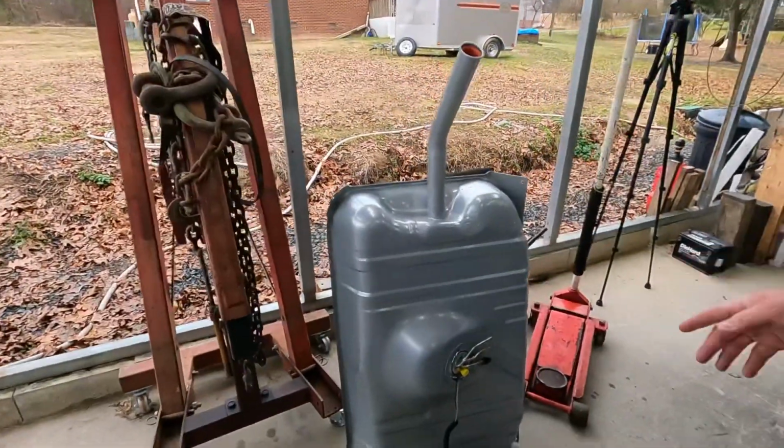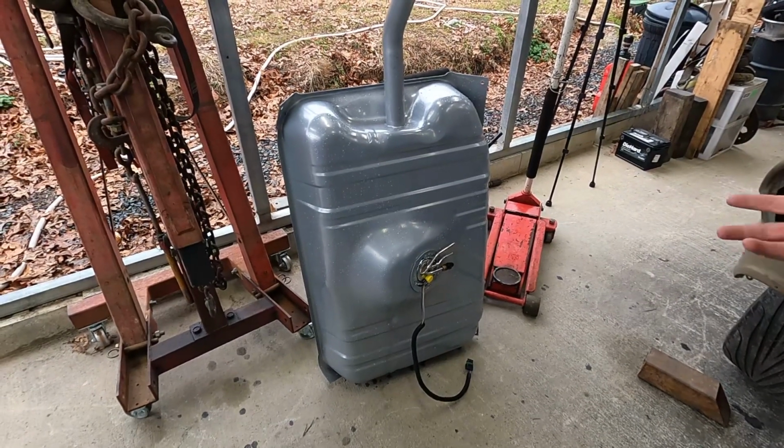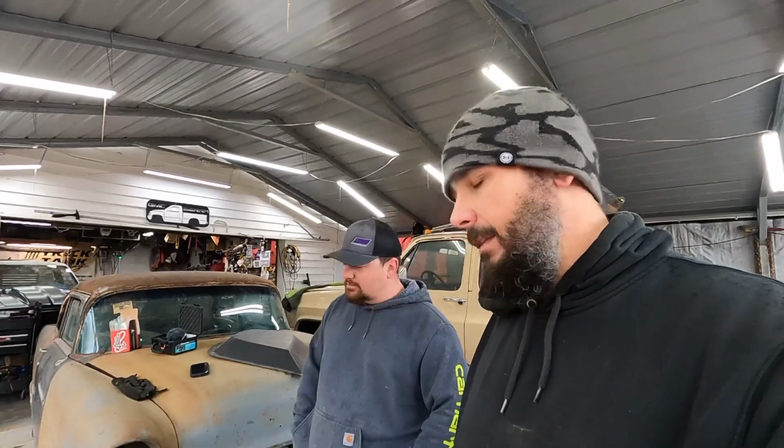I had to buy a baffled EFI tank, and then a 4.3 EFI sending unit, and then retrofitted a Walbro pump into it, so that you don't have tank slosh when it gets low, and EFI and tank slosh do not mix whatsoever. Nobody can afford a full tank of fuel these days. Yeah, that's right.